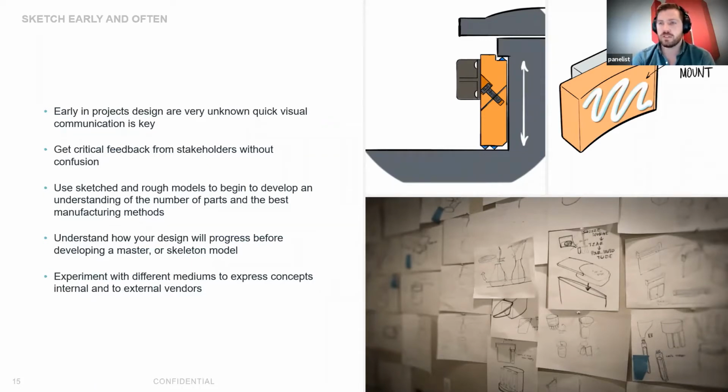You can then use these sketched and rough models to begin getting a good understanding about the number of parts you have, what your best part breakup is, which is going to be very helpful in leading into your best manufacturing processes. So you can develop those early BOMs when things are still really fluid and start to break out how those parts are actually going to happen.